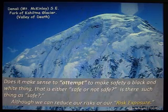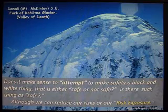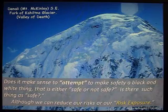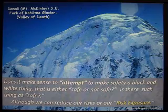Does it make sense to attempt to make safety a black and white thing? That is either safe or not safe. Is there such a thing as safe? We can reduce our risks, or we can reduce our risk exposure.